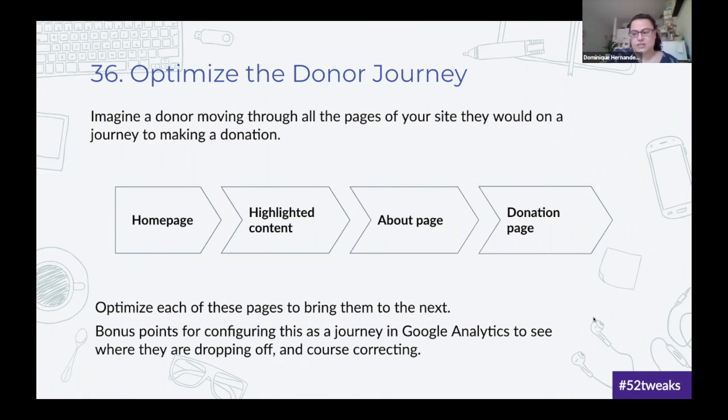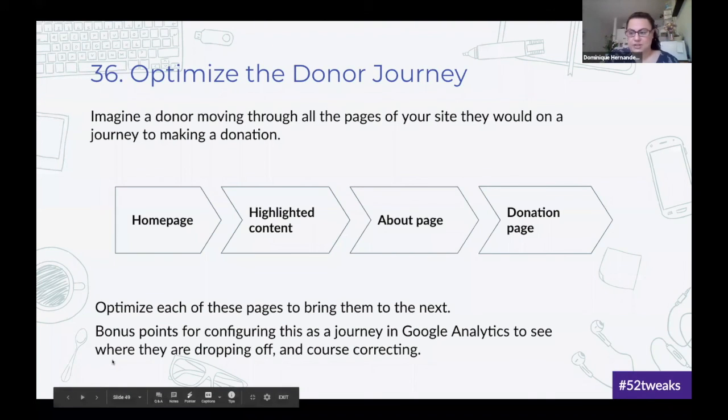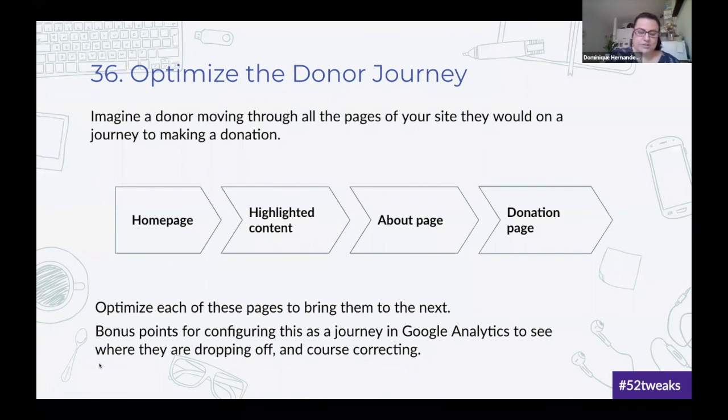Is there anything worth A/B testing? I'm spoiler alerting, something we're going to talk about later. And optimize each of these pages to make sure that you're bringing them to the next page, right? If you can envision this journey, how are you making sure that donors are walking it? You can also, for bonus points, configure it as a journey in Google Analytics to see where folks are dropping off and where you might be able to come in and course correct.